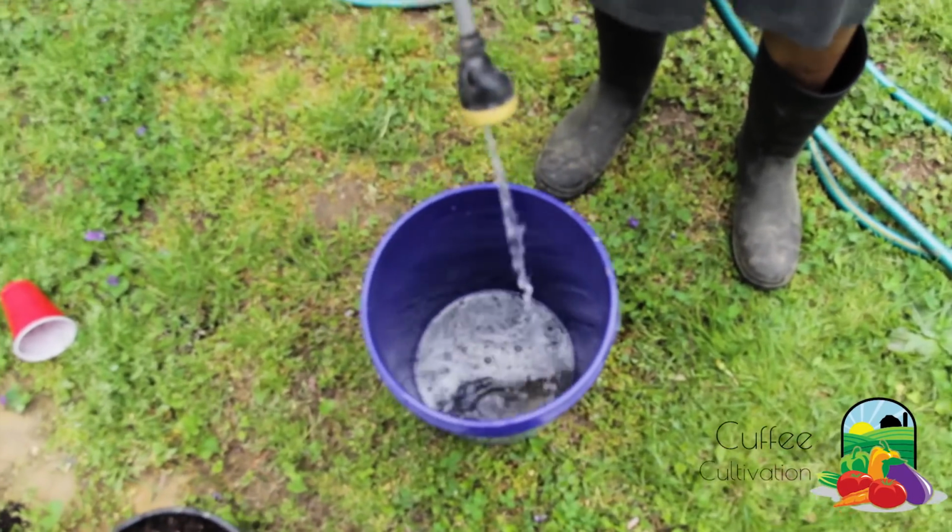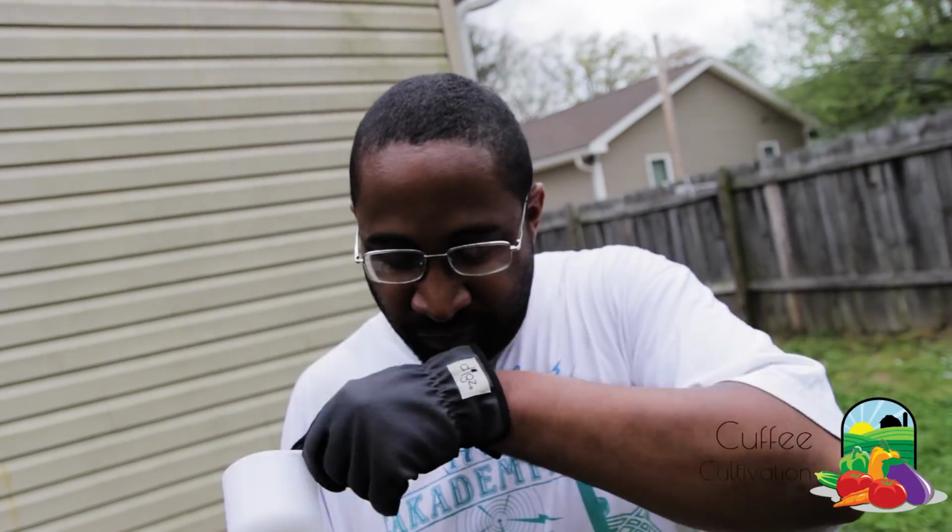So that's basically what we're doing today. We put some seeds in the ground, and we're watering them in.